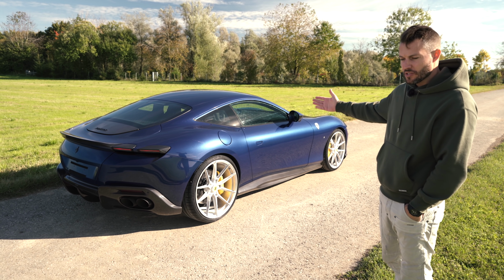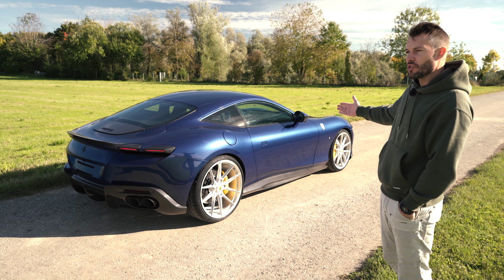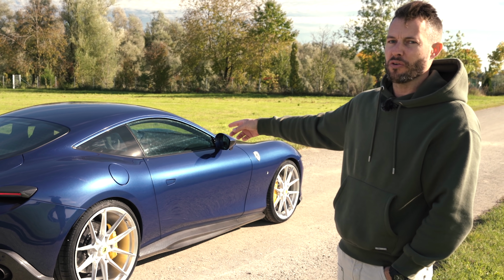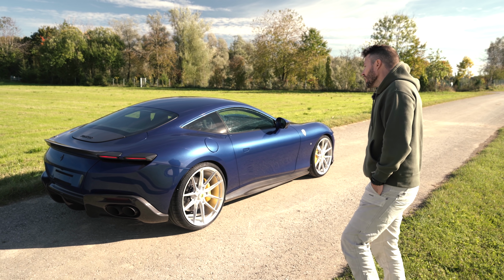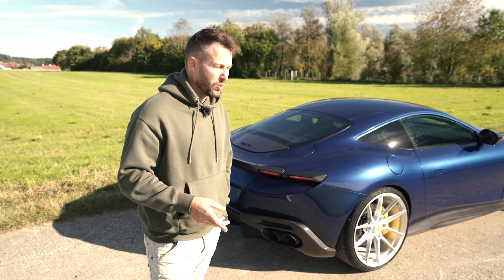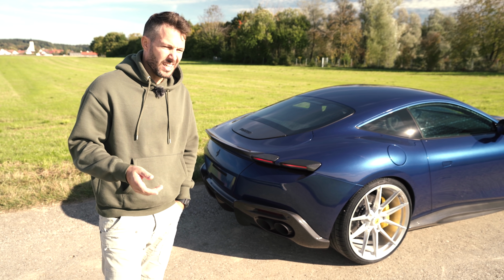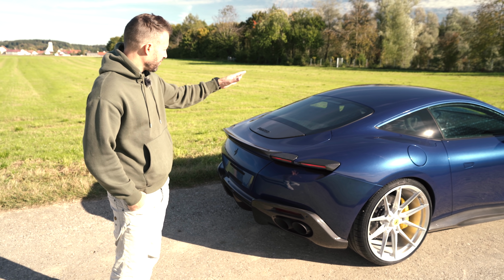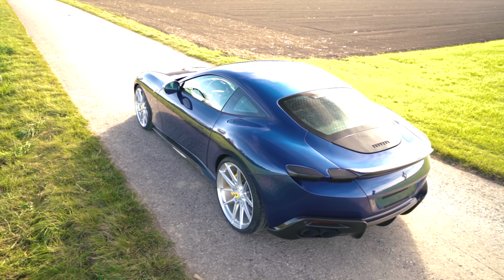Behold, 2+2 seater. It's not every day that you have a Ferrari where you can just take people with you. Well, 2 plus, I think more 2 halves at the back. It is a little bit on the tight side, but similar to the Porsche 911, I don't think it's about the people that you take with you in the back. It's more about the fact that you have some extra space.